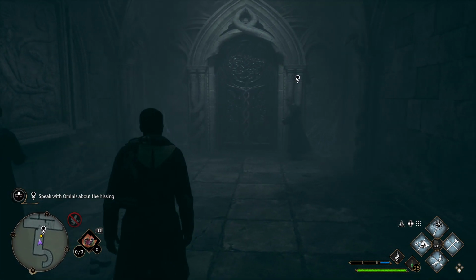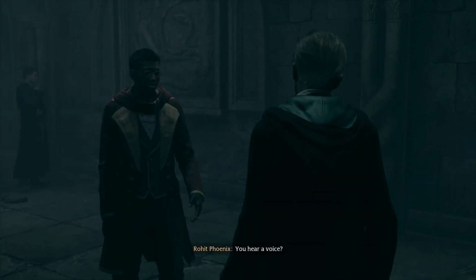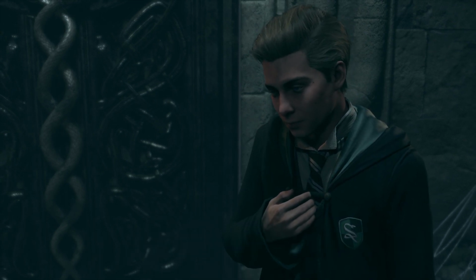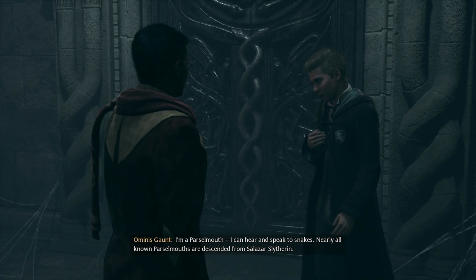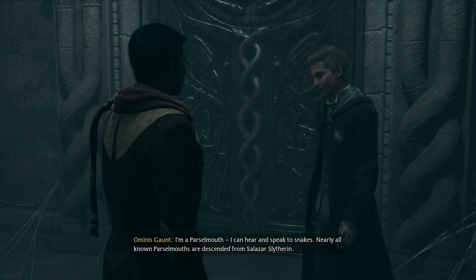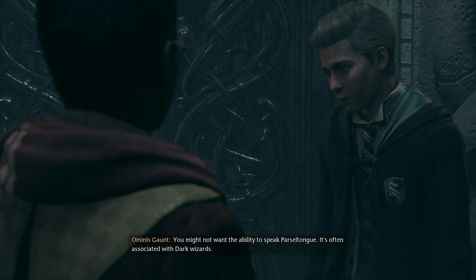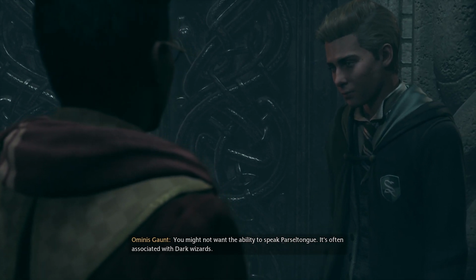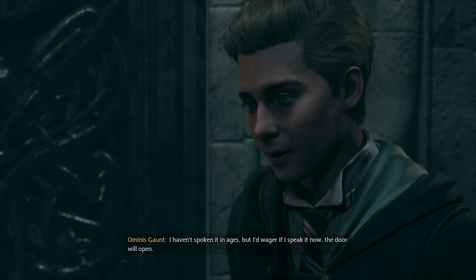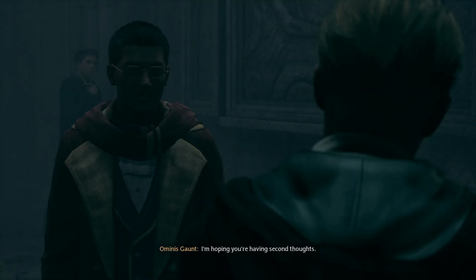So wait, the voice you're hearing is the snake, right? You're hearing the basilisk because you understand Parseltongue, I assume? The voice is ancient. You hear a voice? It started when you repaired that relief. I hear a whisper saying, "Speak to me." I'm a Parselmouth. I can hear and speak to snakes. Nearly all known Parselmouths are descended from Salazar Slytherin. I'd like to be able to talk to snakes. You might not want the ability to speak Parseltongue. It's often associated with dark wizards. I haven't spoken it in ages, but I'd wager if I speak it now, the door will open. I'm hoping you're having second thoughts.